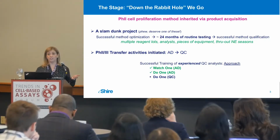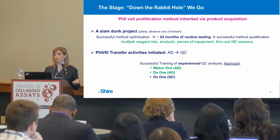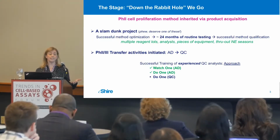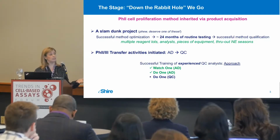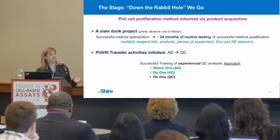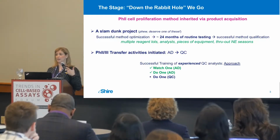We had the QC analysts, experienced analysts, come over, people who had done cell-based assays for many years. They came over to analytical development, to AD, and they watched one. They ran 1 or 2. Everything looked great. And then we got to the point where we had to head over to their lab to run one in their lab as part of the training.